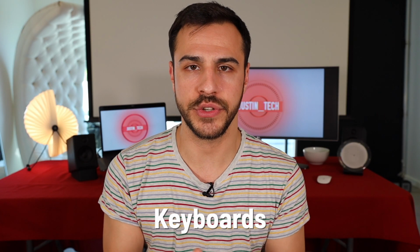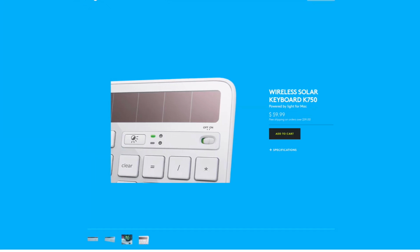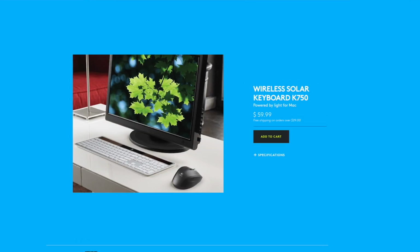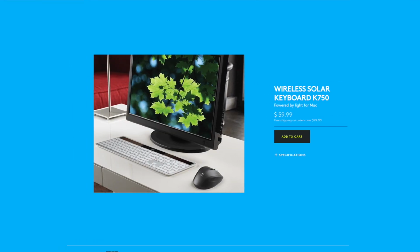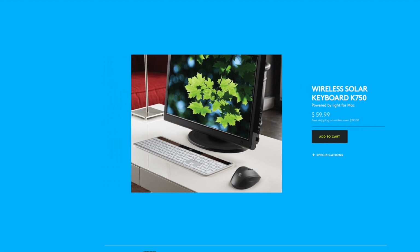Next, keyboards. So the one that I have is the wireless solar keyboard K750. It's only 60 bucks. And this one's really great because you can just throw it in the sun and charge it up and it will last a really long time. The only downside is you need to plug in a tiny USB receiver to your computer. I edit with it a lot and highly recommend that one.